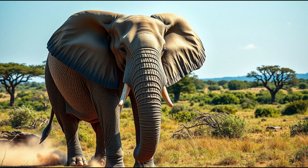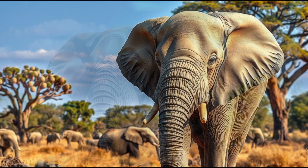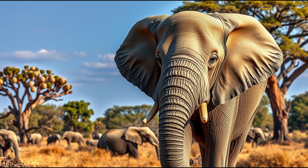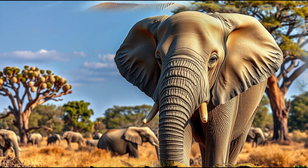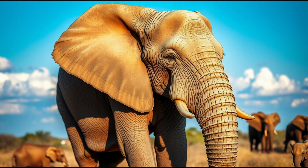The matriarch's knowledge is literally a matter of life and death for the herd. She remembers the locations of water sources during droughts that may occur only once every decade, knows which migration routes avoid human settlements, and can identify potential threats from miles away. This matriarchal society operates on principles of cooperation, communication, and collective decision-making.